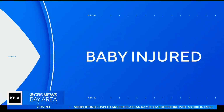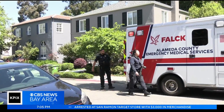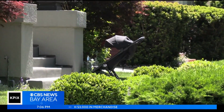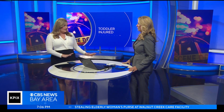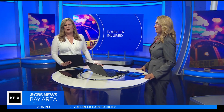A 15-month-old child is the latest victim of gun violence in Oakland. The toddler was struck by bullet shrapnel during an armed robbery gone wrong. Our Ann Makovic has been following this story all day long. It is heartbreaking. And first things first, how is the baby? Yes, the baby is in stable condition, is going to be okay. That is the good news here. But it really is just so horrendous.